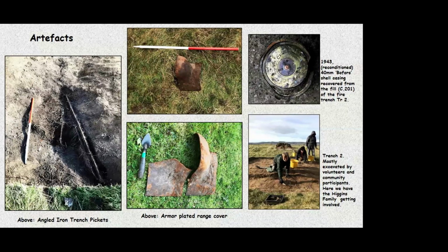So in terms of the artifacts, we only recovered the 2 angle iron trench pickets and some of the expanding metal. And of course, the particular form is what we've used, and that's what I've been saying to you about the fact that we use the archive books and manuals to illustrate the particular form, shape and structure of a feature. And we're able to place that very firmly as a relic trench associated with earthworks relevant to the First World War period and most likely 1915 in date.